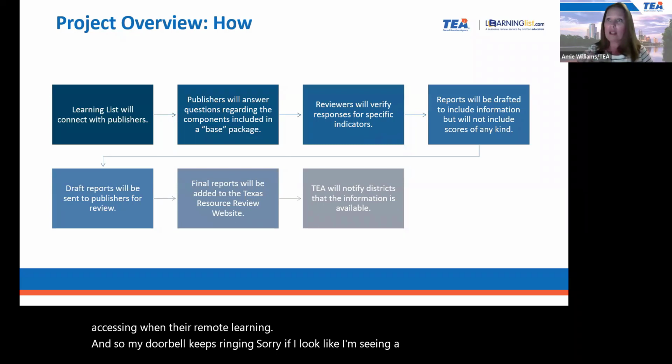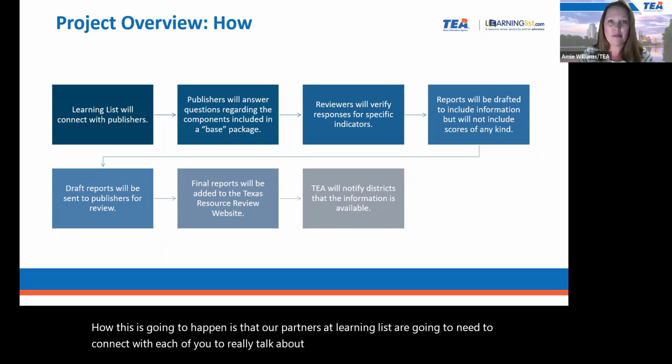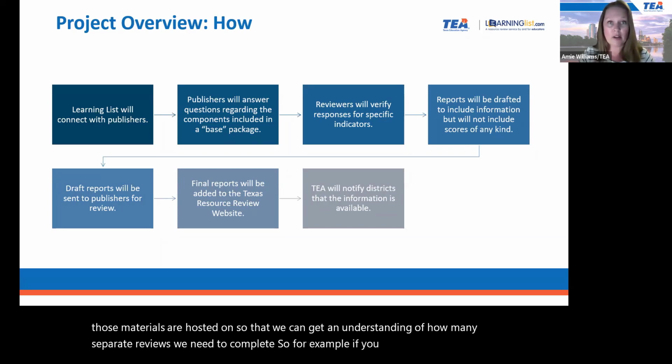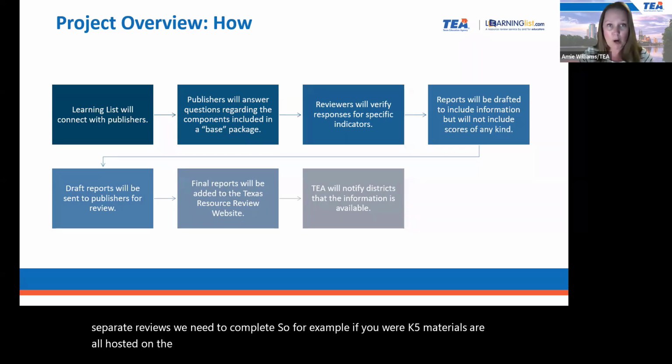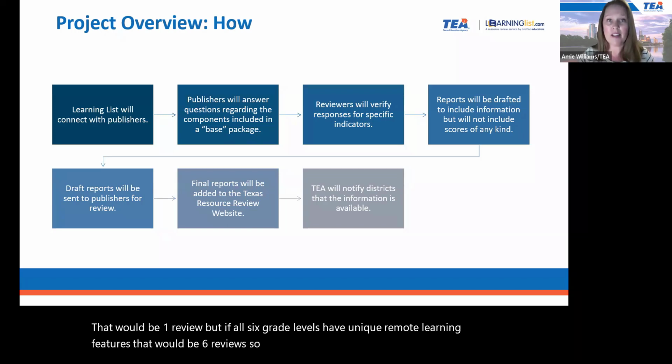How this is going to happen is that our partners at Learning List are going to need to connect with each of you to really talk about your materials and the platform that those materials are hosted on, so that we can get an understanding of how many separate reviews we need to complete. So for example, if your K-5 materials are all hosted on the same platform that operates in the same way and offers the same types of supports, that would be one review. But if all 6 grade levels have unique remote learning features, that would be 6 reviews. So that's the first step in this process, is just to get a lay of the land and figure out how many reviews we need to do.